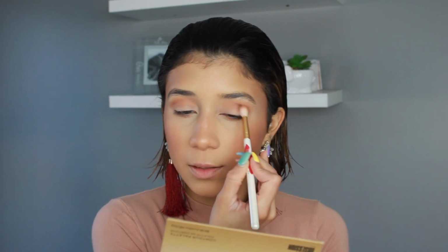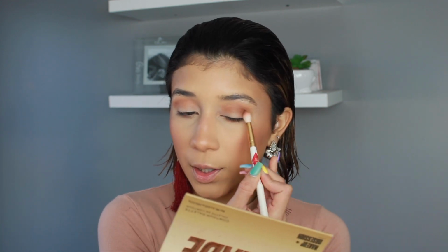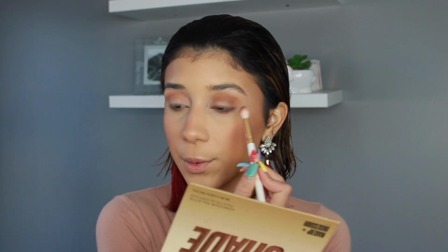I'm just adding it to my lower lash line. Alright, then I'm going to go in with the shade Queen, which is a darker brown from that same palette. And I'm doing the same thing I just did with that other shade, just a little bit lower, and also adding it to my outer corner.